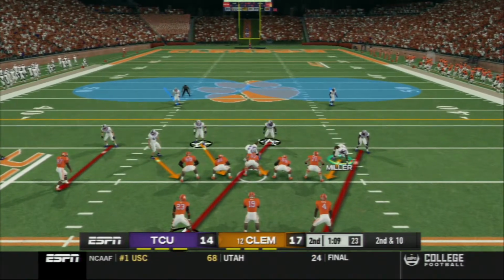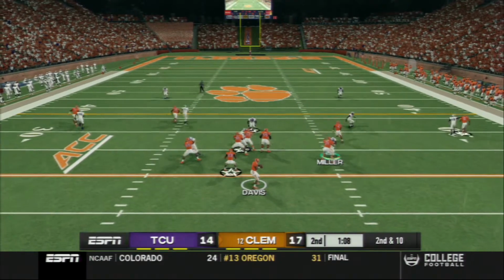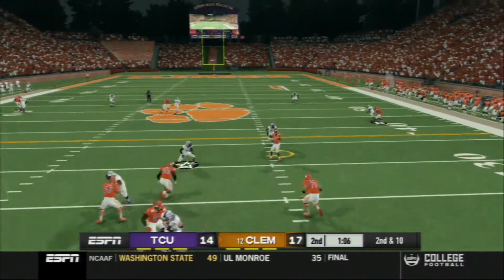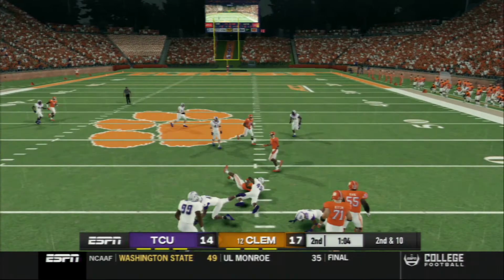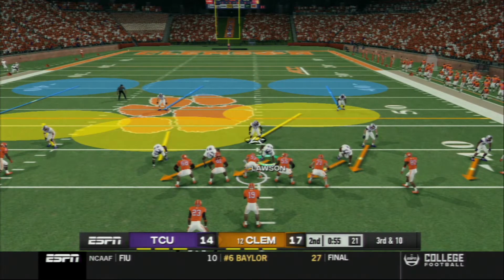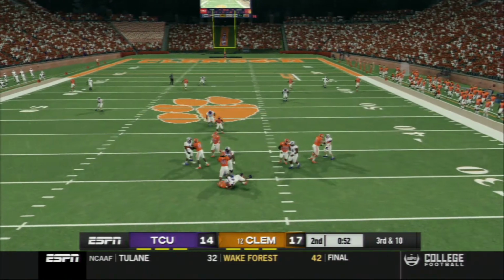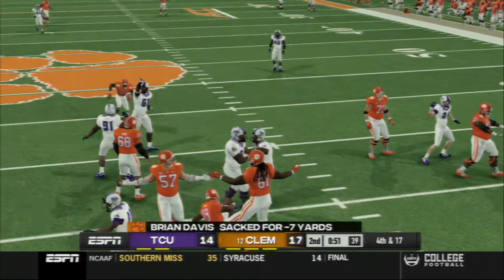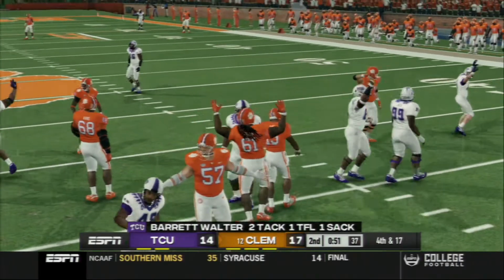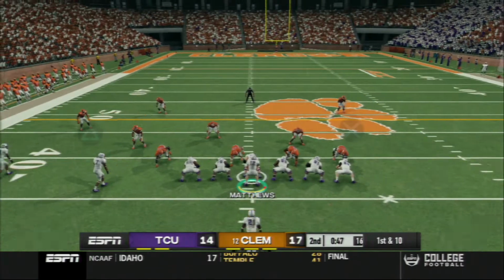Gray might turn out to be a superstar. We'll tell as the game goes on. 2nd and 10, minute to go in the second quarter. And there is Gallman getting the first down. Wayne Gallman, 10-yard reception. 3rd and 10, TCU looking for a stop. And here is Davis, and he gets brought down for a sack by Barrett Walker. Loss is 7, and TCU gets the ball back with 47 seconds left to go.